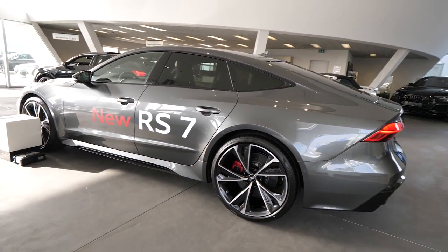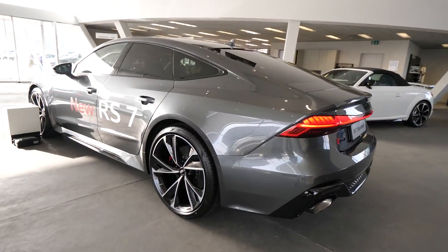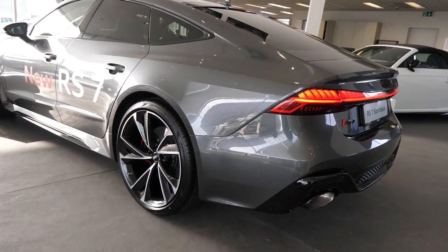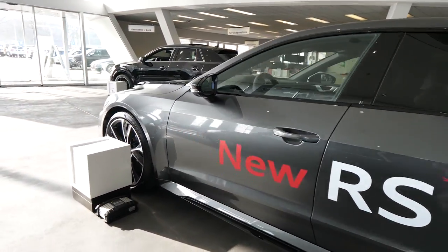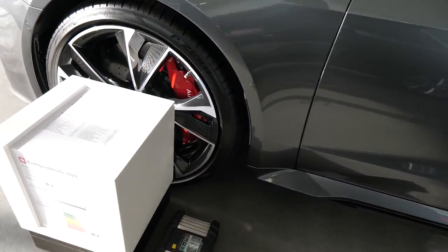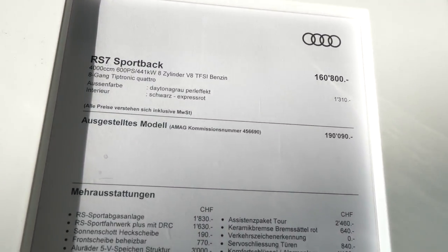Even the aerodynamics of the car, you will see a little bit later. It is gorgeous aerodynamics. The LEDs look fantastic. We will go there, of course, a little bit later. But first, let me show you the information.